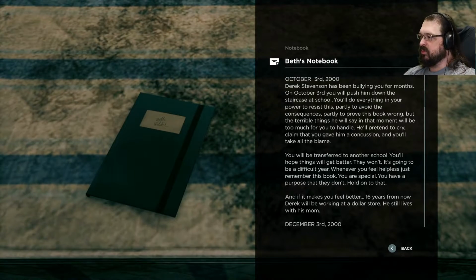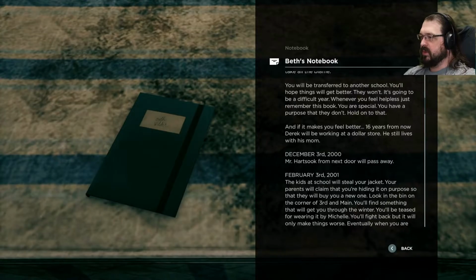Derek Stevenson has been bullying you for months. On October 3rd, you will push him down the staircase at school. You'll do everything in your power to resist this, partially to avoid the consequences, partly to prove this book wrong. But the terrible things he will say in that moment will be too much for you to handle. He'll pretend to cry, claim that you gave him a concussion, and you'll take all the blame. You'll be transferred to another school. You'll hope things will get better. They won't. It's going to be a difficult year.